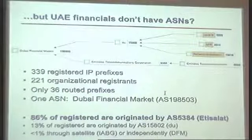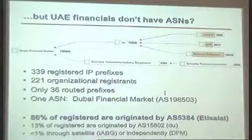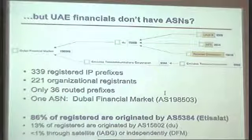And so that makes them single-homed by default. It makes them unable to multi-home their traffic to different providers. 86% of them just decided to use Etisalat. About 13% went through Du. And that leaves you less than 1% of anything else. That's basically the story here. Just a different way to do things, a different structure to the market.